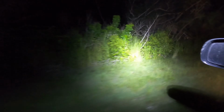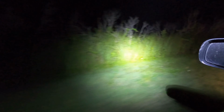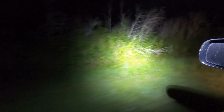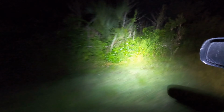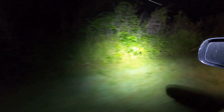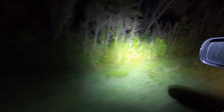Too bad I'm not searching for mosquitoes. Man, I'd be making one heck of a living. Bugs, bugs, bugs, and more bugs. Not as bad as it is some years, but it's pretty darn bad.